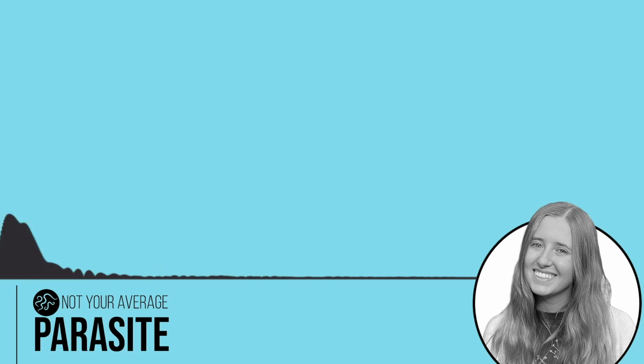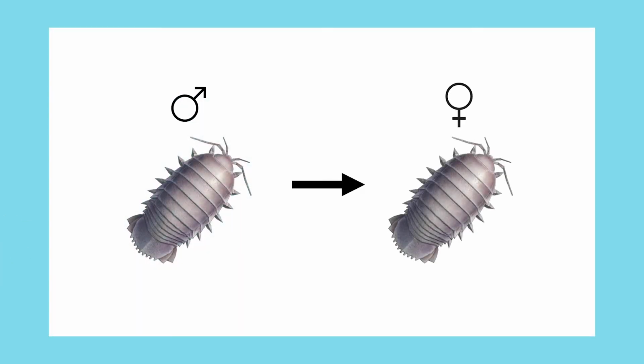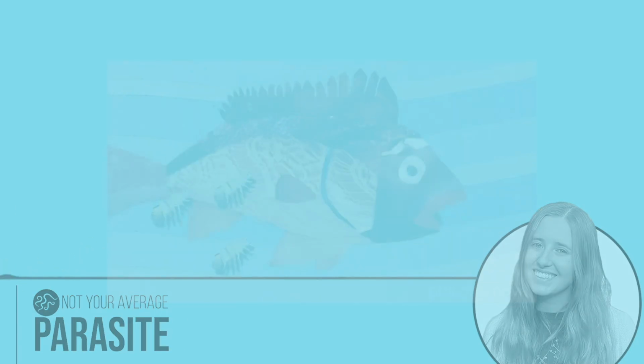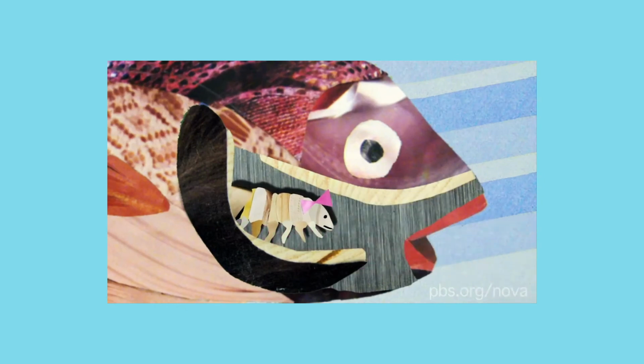Cymothoa exigua is a protandrous hermaphrodite. This means that it starts as a male and can change to a female. The free-swimming youth stage of this parasite is called a monca. The monca is what finds a host to parasitize. Once the monca has found a suitable host, it enters through the host's gills and develops into a juvenile that functions as a male. If there is no female present when the parasite enters the host, it matures into a female, eats the tongue blood vessels, and attaches where the tongue was.